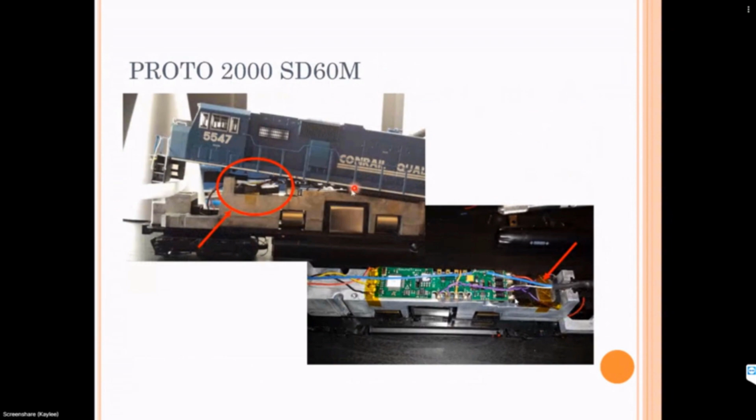In this Proto 2000s, they are notorious for having a ton of weight in their locomotives. Great for pulling, pain in the butt for installation of decoders. But in this particular case, the SD60 has this little well for where the dynamic brake fan normally sits. Using the thin and stout nature of the speaker, I was able to put it in, and as an added bonus, because it's located right at the grill, the sound comes right out into the ambient atmosphere, so it doesn't sound so muffled.